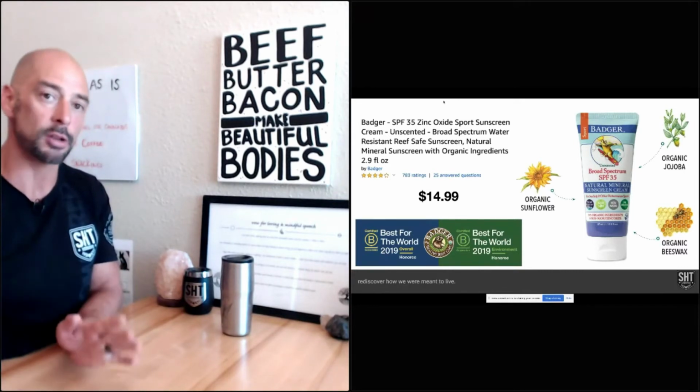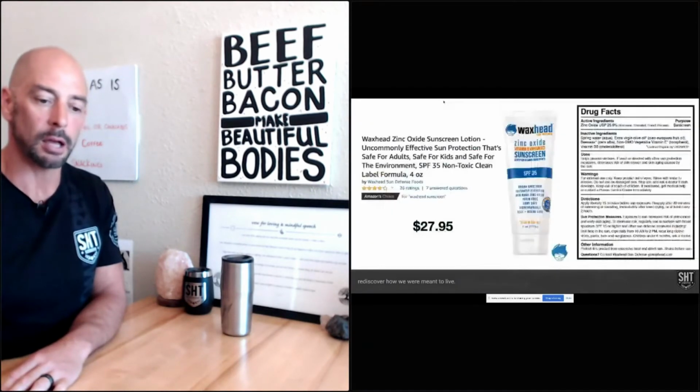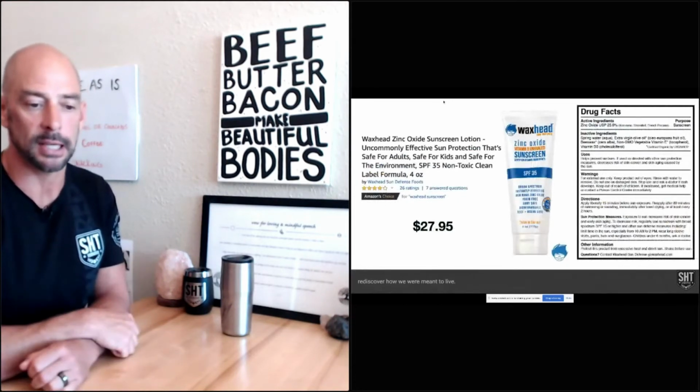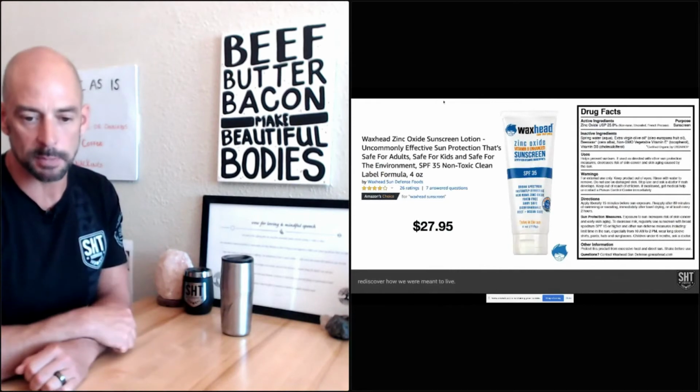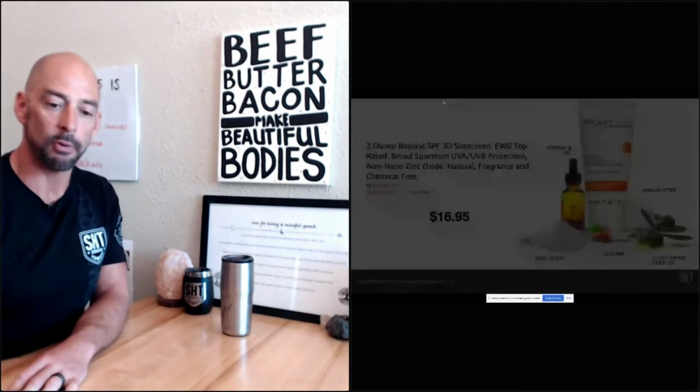And so I think that'd be worth experimenting with. In fact, I ordered this for us, and we're going to have it available, and Arnica's going to try it out. Another really great company that has a lot of good products, but this one specifically is the Wax Head line. And again, both of these are SPF 35s. And again, all the ingredients check out. They're awesome, following all the guidelines that we mentioned before.